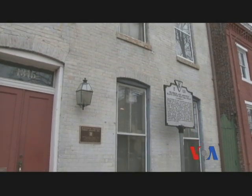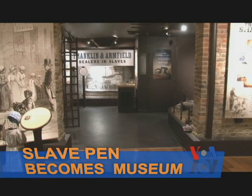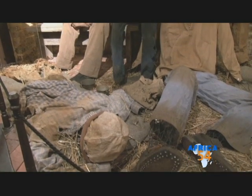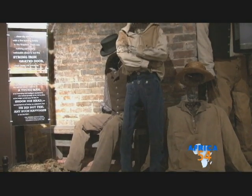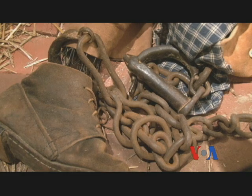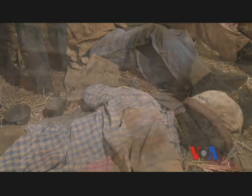Thousands of slaves passed through the doors of this house in Alexandria, Virginia, and the Freedom House Museum downstairs provides a glimpse about what they experienced. As many as 60 men at a time were held in this small space, separated from their families. Ugandan-born curator JULIAN cannot imagine what it was like for them to know they might never see their loved ones again.